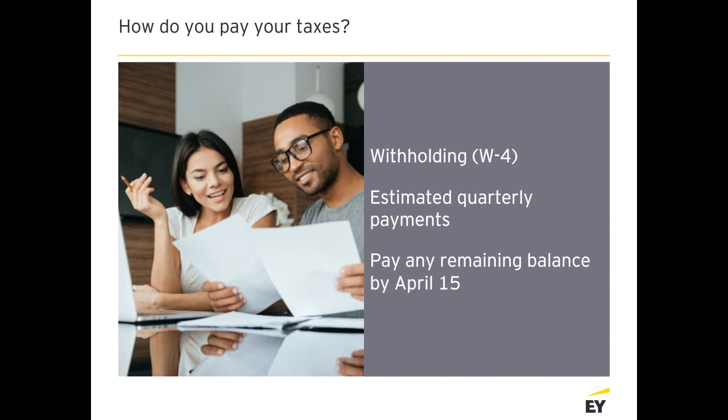There are 3 basic ways to pay your taxes. One way is through withholding, based on the federal form W-4 you complete and submit to your employer. Another way is through estimated quarterly tax payments. You need to make estimated tax payments only in certain circumstances in which you have significant taxable income that's not subject to withholding. The third way to pay taxes is by paying any remaining tax balance you owe when you file your return that's due April 15th of each year.